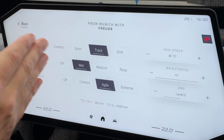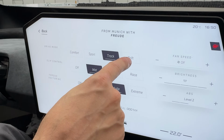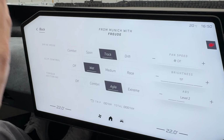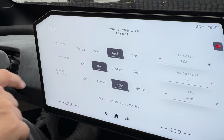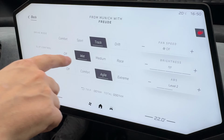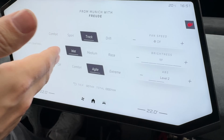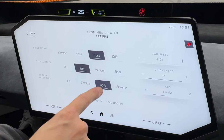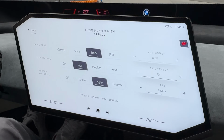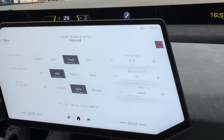So we have different driving modes: comfort, sport, track, which offers most of the power, similar to the drift. Track is still in the 4-wheel drive. The drift, we can go back to 2-wheel drive just for the show. We have different slip controls. Wet, which is a bit more restrictive. Medium is a bit more performant, as is the race. And we also have torque vectoring, which is here only in 3 modes: comfort, agile, and extreme. That underlines the agility of the car as well. And that's our default page, at least for the moment.